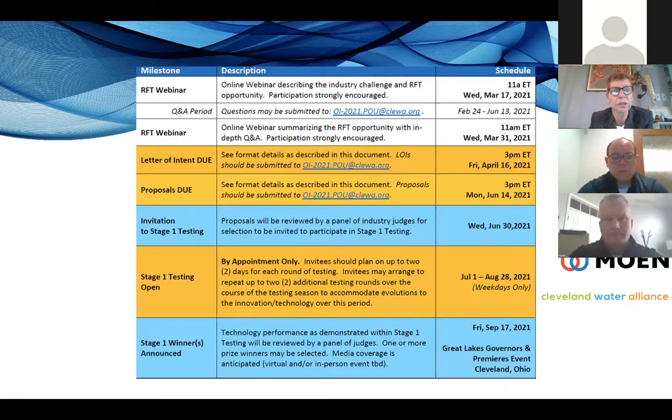I think the opportunity here working with Moen is a big one. I mean, there's interest in devices that can actually meet some of these criteria that in fact will be of potential interest to maybe license or beyond, certainly with further testing with Moen down the line.